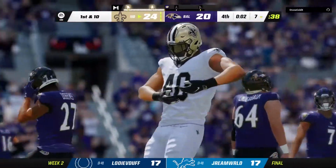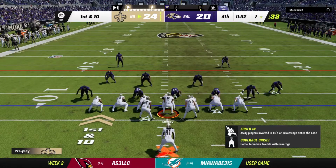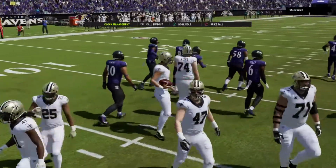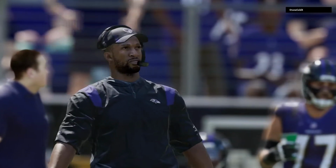So a good drive with a bad ending, Charles. They move it down the field well. Cannot finish it off, though, as it's intercepted in the end zone. Deflating, that has got to be the word here because they were sharp in moving it down the field. But sometimes you start thinking like a touchdown is a given. And it doesn't always work out that way as we saw there.